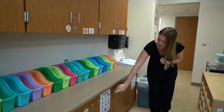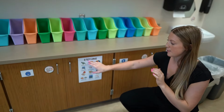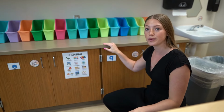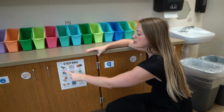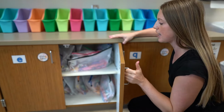One thing I also made this summer was these sheets. So I love doing STEM bins, playing when they have their playtime. In the mornings when they come in, they'll take a STEM bin to their table and play with their table friends. So instead of putting them all in one cabinet, it was becoming a mess. So I use some pictures, and whatever's on here goes in this cabinet.